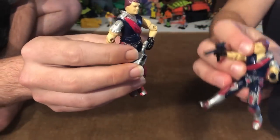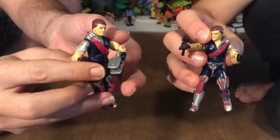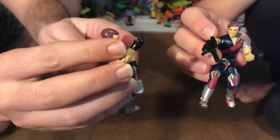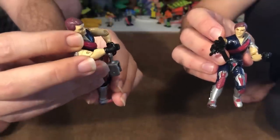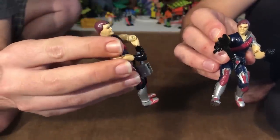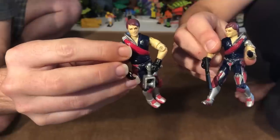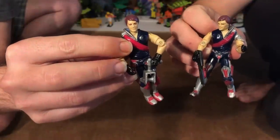These are my childhood twins. I had them way, way back. Not as far back as their release, though. I get the feeling these guys were actually peg warmers, because they started popping up in South African supermarkets as late as 1992. That's crazy. It's two figures for the price of one.